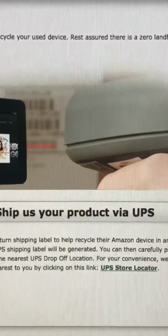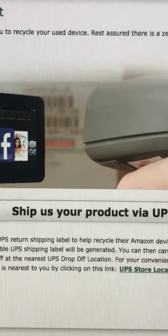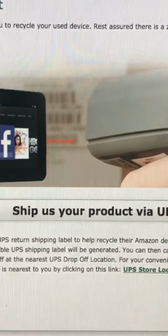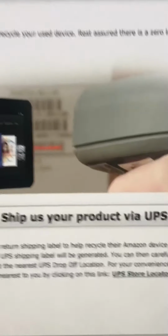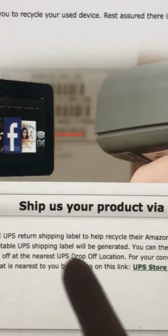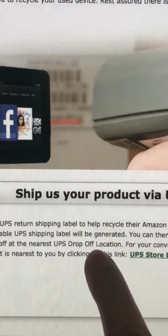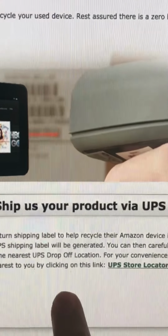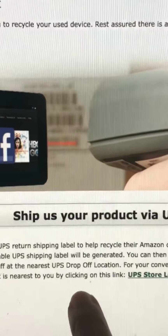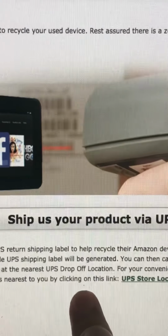So then after I filled out my personal information, it tells me how to recycle my products, and it says Amazon has a zero landfill policy, so we can rest assured that our efforts will not be in vain, our efforts will be productive. And then it tells me basically how to print the label, and to make sure that I look up a UPS drop-off location. I'm not worried about that because UPS picks up at my office where I work almost every day, several times a week. So I'll just leave my items for shipping with the items at work. That's not a big deal.